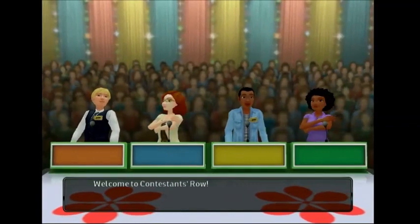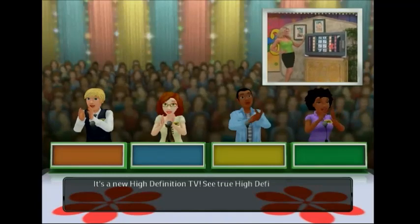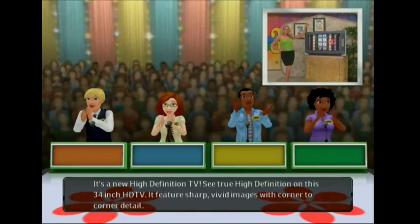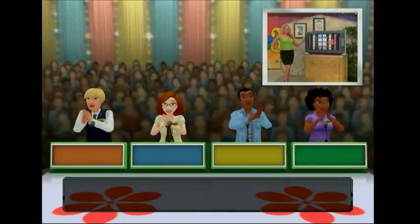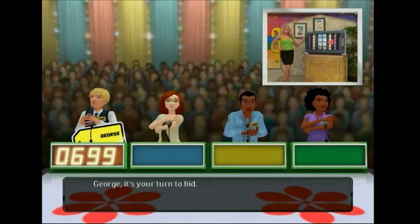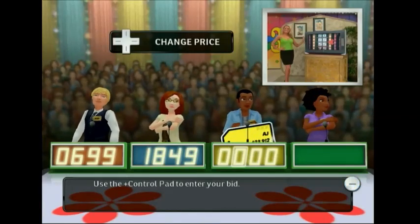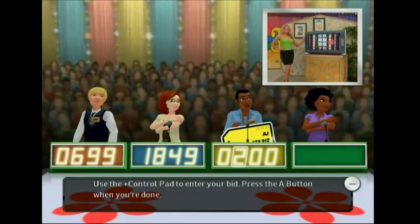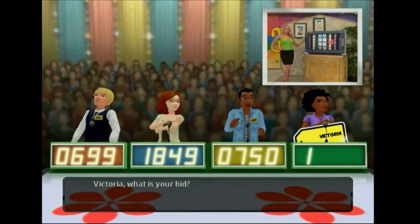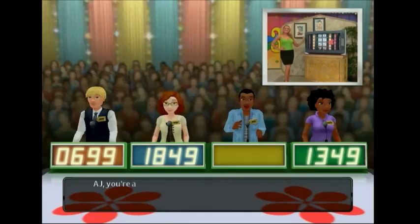Welcome to Contestants Row. Here is the item up for bids. It's a new high-definition TV. See true high definition on this 34-inch HD TV. It features sharp, vivid images with corner-to-corner detail. Let's start the bidding. What is your bid? This item's actual retail price is... Come up on stage!